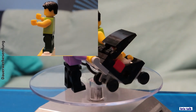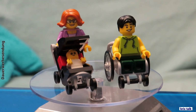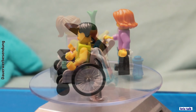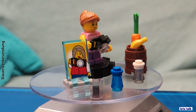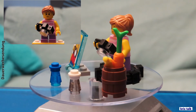The guy does have a print in the front and in the back, where the woman only got a front print. The baby, on the other hand, comes with no prints except for the head whatsoever. Here we got a photographer with a sign, of course a sticker, with some accessories and a barrel with some fruits in there to take better pictures.